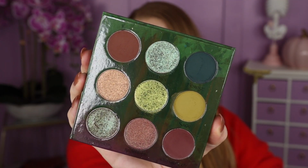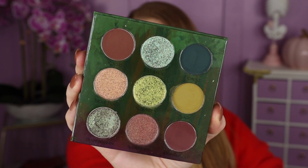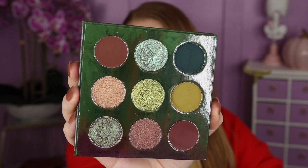It is just the most gorgeous, grungy, pukey, yellowy, olivey shade, just stunning. And the shimmers in here are beautiful. If you're wondering, this is definitely my number one recommendation if you are into these tones. I know everyone's different, but this just makes my heart go a little faster.